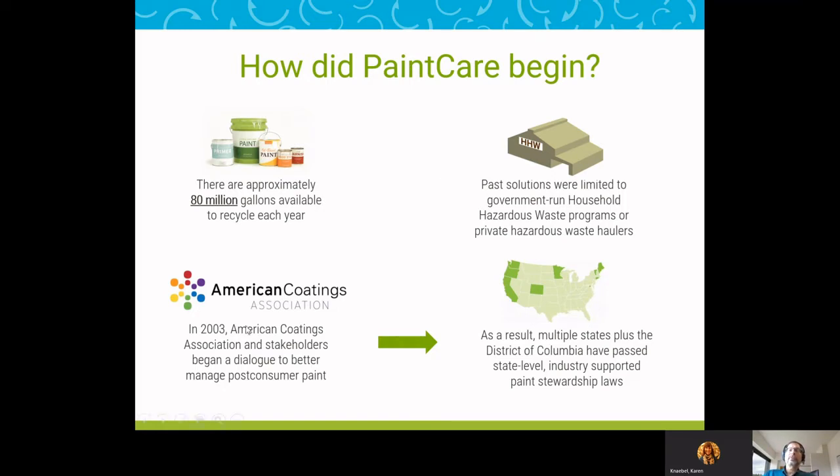So about 2003, the American Coatings Association met with a bunch of household hazardous waste operators, and they were talking about how paint, which is the American Coatings Association's product, is a huge cost and a big burden for municipalities disposing of it as household hazardous waste. So the Coatings Association decided, rather than wait and have states write paint legislation and tell them how to recycle their own products, to write their own legislation and have a little control over the situation.